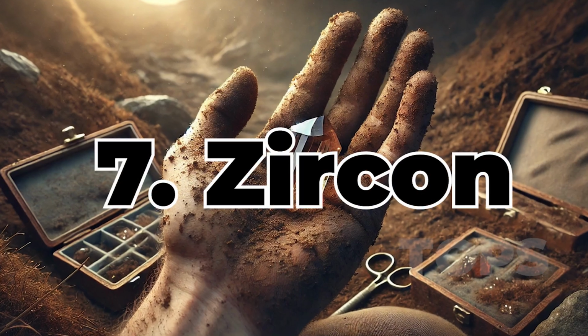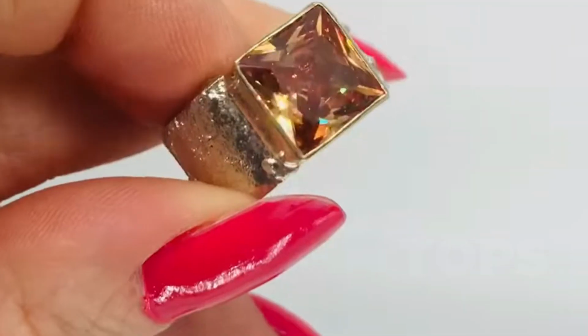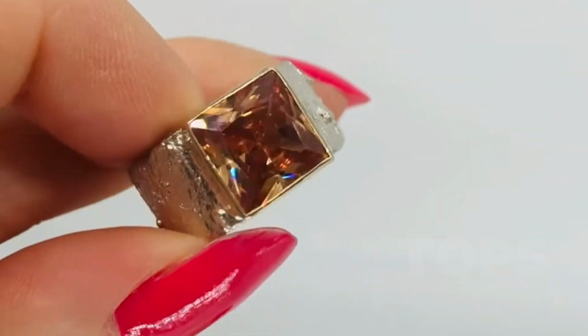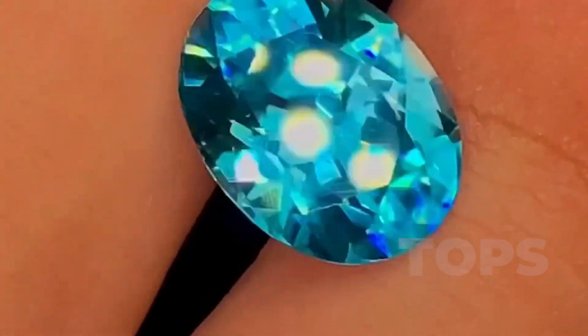Ranked 7th, Zircon, the gemstone that measures time and shapes science. Zircon may sparkle like a diamond, but its true brilliance lies in its ability to record the history of Earth itself.